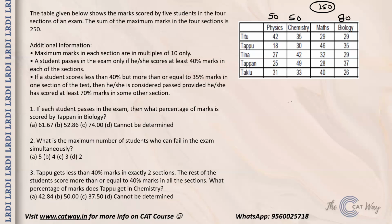Now you cannot have 80% marks in biology, because in that case this guy will be failing completely, right? Because 35% is also at 28 marks and he is getting a 26. So the maximum marks possible for biology is 70.